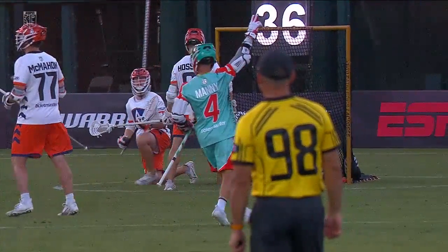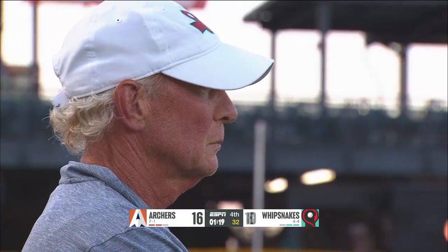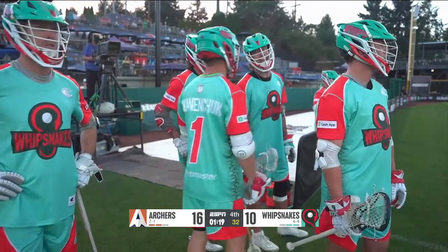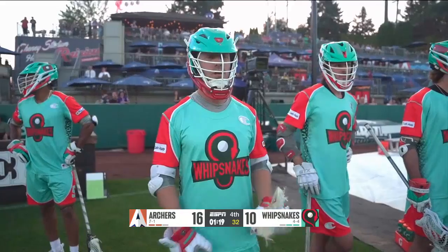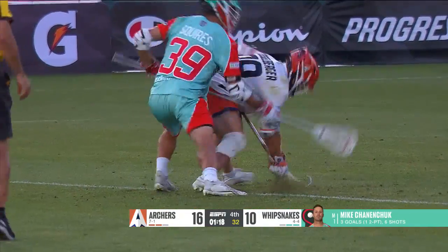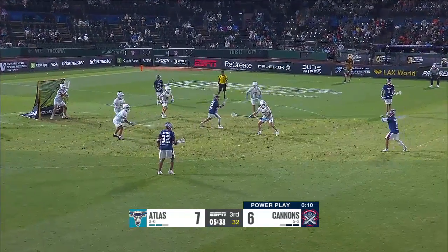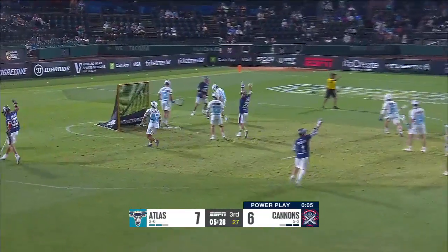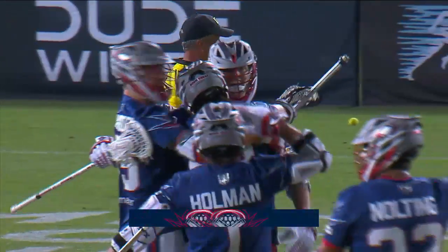Chanenchuk, one of the smoothest strokes in the game. It just looks effortless. His release and his accuracy on display there, finding that space on that near pipe. The offsides was wiped out by the Chanenchuk goal. We go back to the stripe where the Whips have a 13-12 advantage tonight. Now Bill re-triggers. Keep an eye on three, Aslanian, and he can rip it from deep. Aslanian shoots and scores right on cue. A top shelf rip from Aslanian.